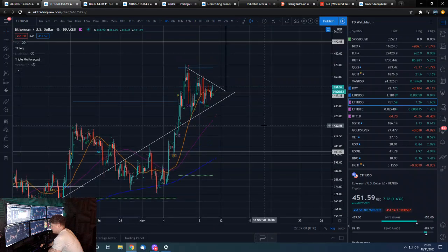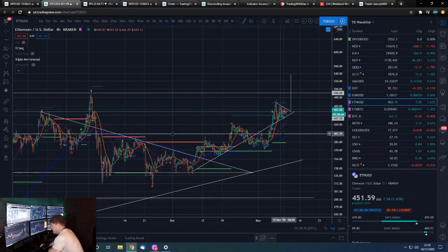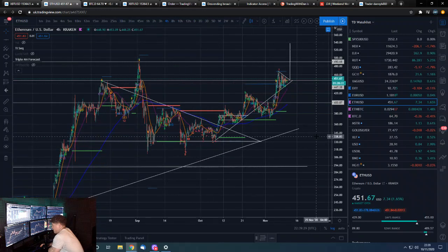Ethereum US dollar as well, as you can see, not moved out of its pennant yet, still sat in its pennant. So yeah, we're waiting for the break there, but we have got a projected move of up to nearly 540. Obviously, lots of great things coming with Ethereum. I mean, this is sort of the path that people take into crypto. They know Bitcoin, look at Bitcoin, and then they learn about Ethereum, and then they're straight down the rabbit hole at all sorts of stuff.